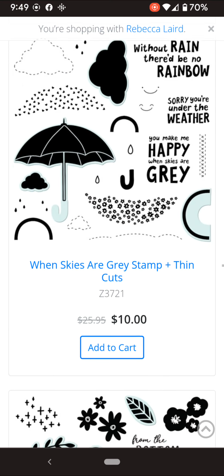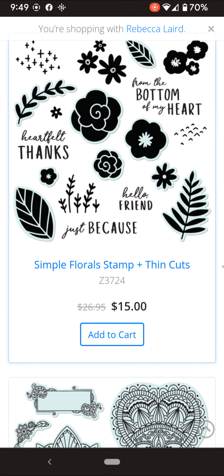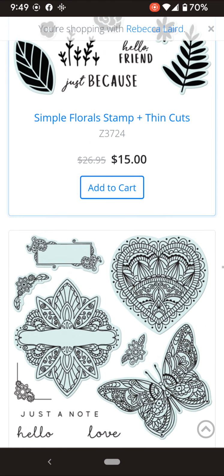This particular one is only $10 instead of $26. You get this entire D size set plus stamp sets for $10. It's ridiculously cheap. Super, super cheap, good deals. I mean, you're used to paying more than that just for the stamps, and you're getting the thin cuts also.